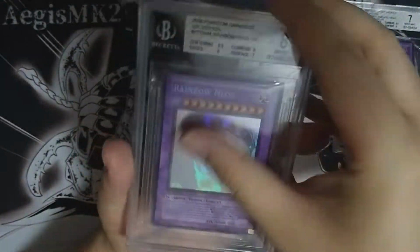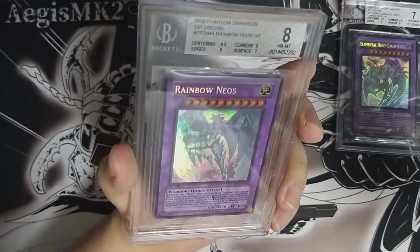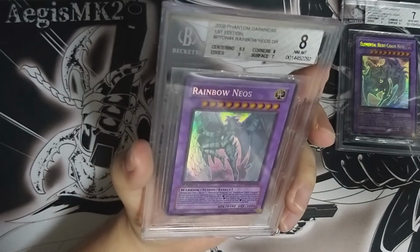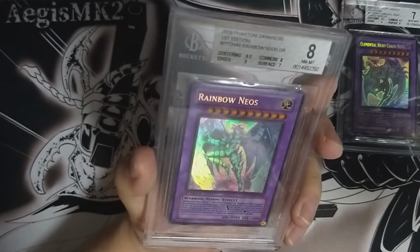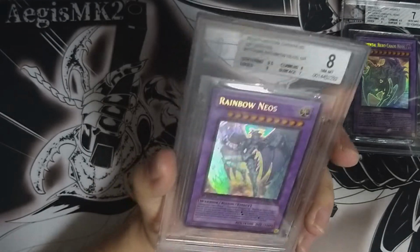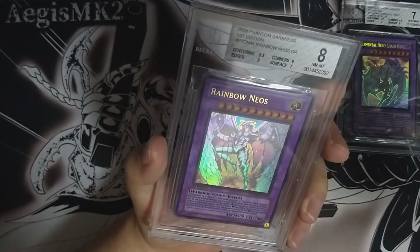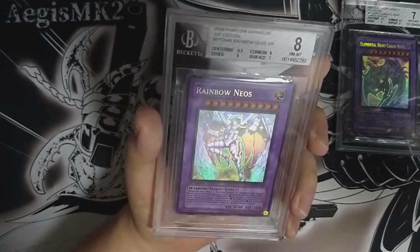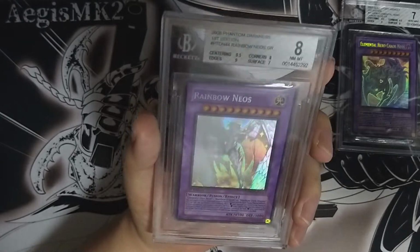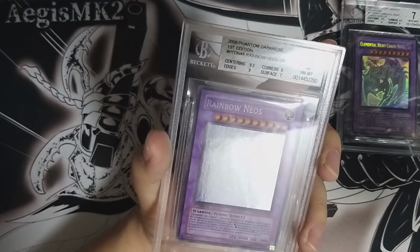This card is something that I love, and I actually played Rainbow Nails when it was first released. You play an Elemental Hero deck, putting in a Rainbow Dragon that you can never put out, and you have to use Polymerization to actually fuse this card out. I actually did that. So you can see how much of a fan I am of Nails, or these kinds of fusions, before Neos fusion even existed. So it's really good memories.